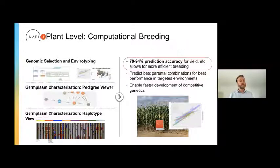So what does that mean? That means basically when we make 10 predictions, at least 7 out of 10 are going to be indeed superior, which means that this model really works, right? You predict the best parental combinations for best performance, and it also needs to be tied to the right environment. This is really important because it helps you develop lines much faster than you could if you were to breed them, right?